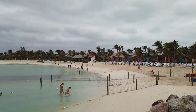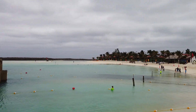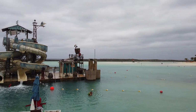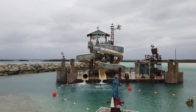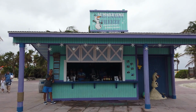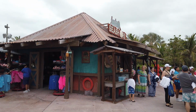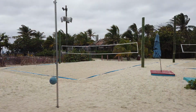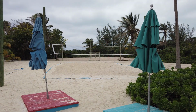The second Castaway Family Beach is very similar to the first, but a big difference is the floating splash park that features 2 water slides, 1 closed tube and 1 open, and several water features and sprayers. Near the beach, Olaf's Summertime Freeze offers several frosty smoothie drinks for purchase, and a merchandise store is available to buy souvenirs, clothing, and more. Also nearby, 3 beach sports areas feature volleyball, soccer, and tetherball.